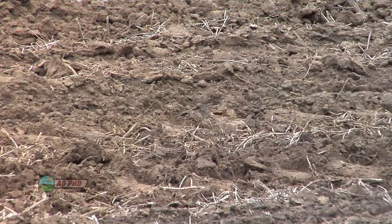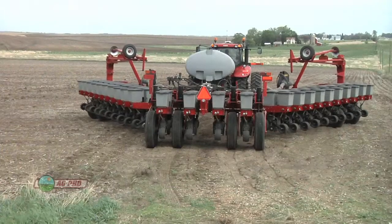So we have to have a field where we know for sure that we've got the pre on and we've had at least a half inch or an inch of rain to try and get that stuff down in the soil and get it working. If we haven't had any rain yet and we have the pre out, we aren't gonna plant yet. We're gonna wait till we get a rain, then we're going to plant.